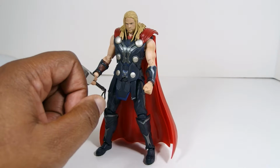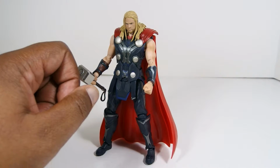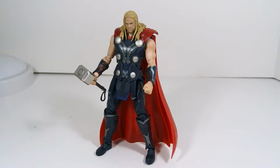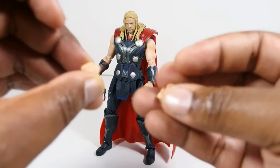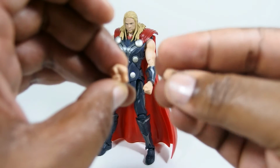He also has hands, as all S.H.Figuarts toys do. I just didn't get them out of the box. Sorry, I'm unprepared. I'm a little rusty, as you can see. He has closed fist hands.